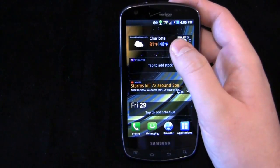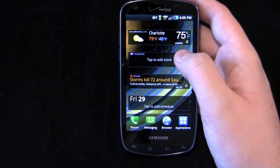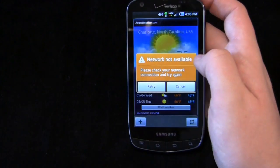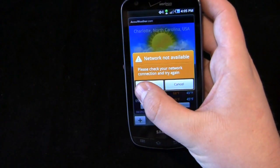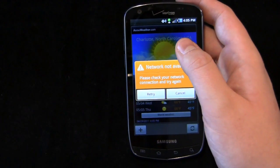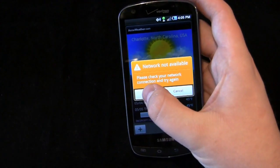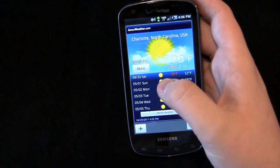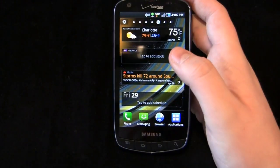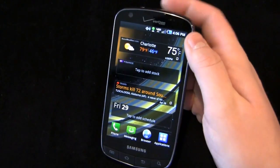And when you click on any of them, it'll take you, bam, right into the Daily Briefing. And no network connection apparently. But you get the idea. It takes you right into the Daily Briefing so you can get an enhanced report of the weather. And, okay, there we are. We're back. And things like that. So it takes you right in. Easy access. Nice to have those widgets.